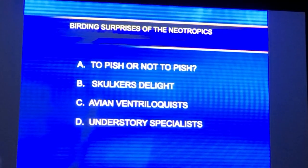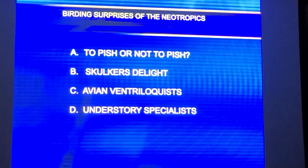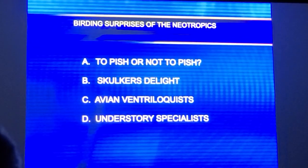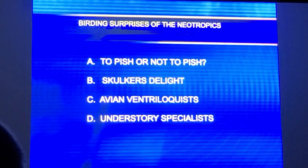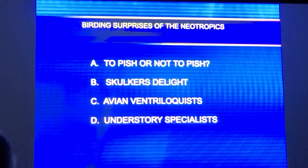Those birds will be pitched out, but you'll have to work hard because there are a lot of skulkers. A lot of the species that are endemic to Mexico are hidden in the vegetation. You have a lot of ventriloquists among them, so you'll hear the sound over here and the birds over to your left. You have to learn all of these kind of things. And there are a lot of understory specialists, as I mentioned.